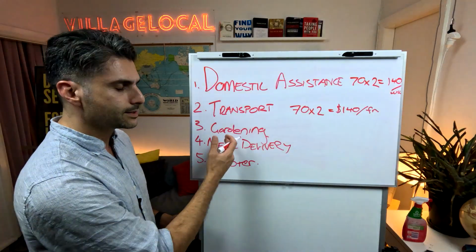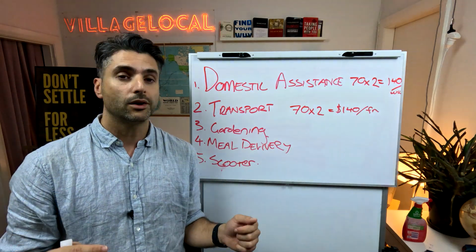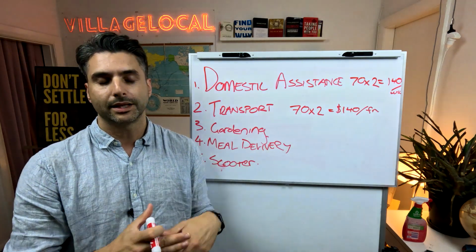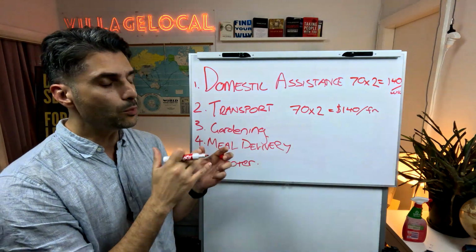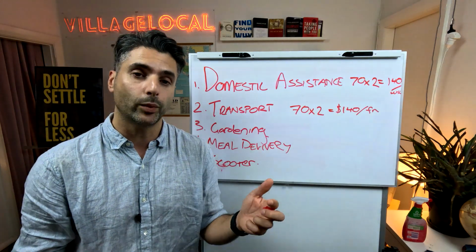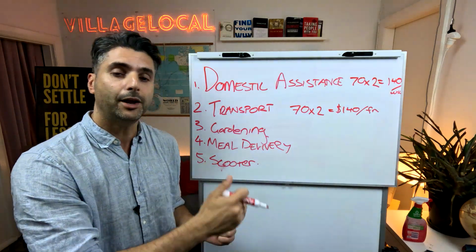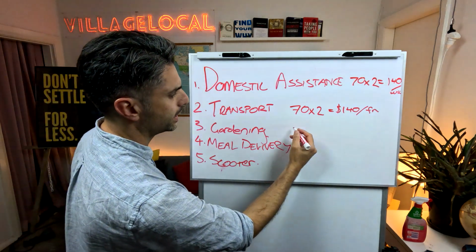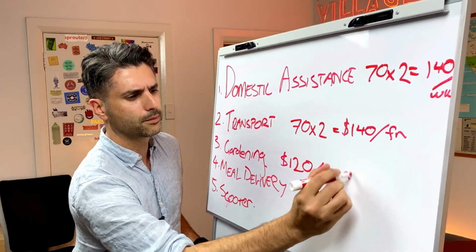So the next thing we've got is the gardening service. Let's say that you wanted a gardener. It's going to cost $120 for the visit, hypothetically, and that gardener is going to tidy up the lawns, cut the grass, and do those little jobs for you. And you want that person on a monthly basis. In the summer, you might get a little bit more frequently. In the winter, you might spread it out to once every 3 months. But throughout the year, let's say it's $120 for one visit per month, okay? So we're going to say $120 per month.